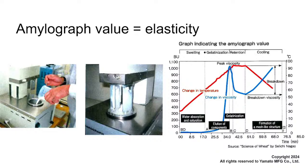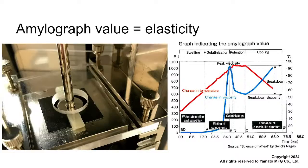To measure how much amylopectin or amylose we have in the flour, we can use this device that we have at our headquarters. It measures the elasticity of the wheat. If you take a sample and measure it on this device, we can actually measure it in numbers. The higher the amylograph value, the more elastic the pasta is going to be. If you have some flour that you want to test for this value, please let us know and send us the sample, and we can test it for you. It's free of charge.